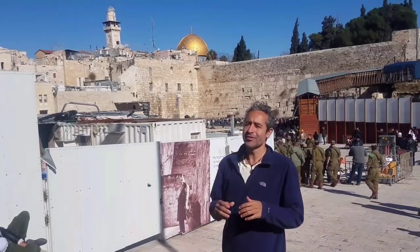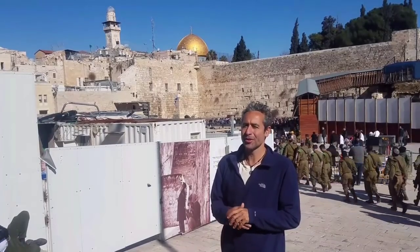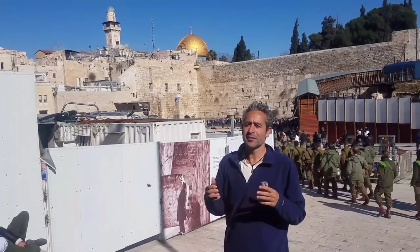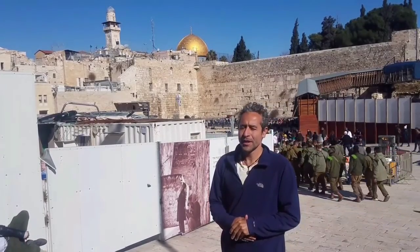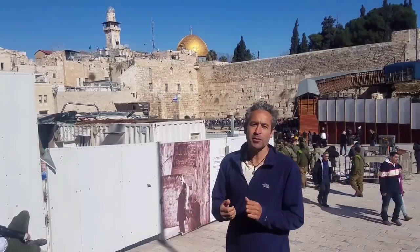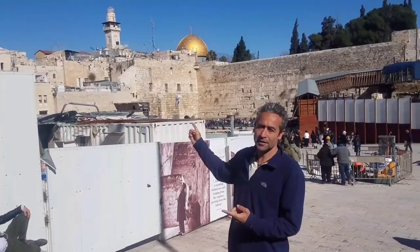And if we believe the words of Mark 13, one of the disciples asked the Lord, "Lord, consider the great stones and the buildings of the temple." And he said, "Verily I say unto you, not one stone will be left upon another." So we believe his words. How is it that we can believe that these are the stones of the temple?